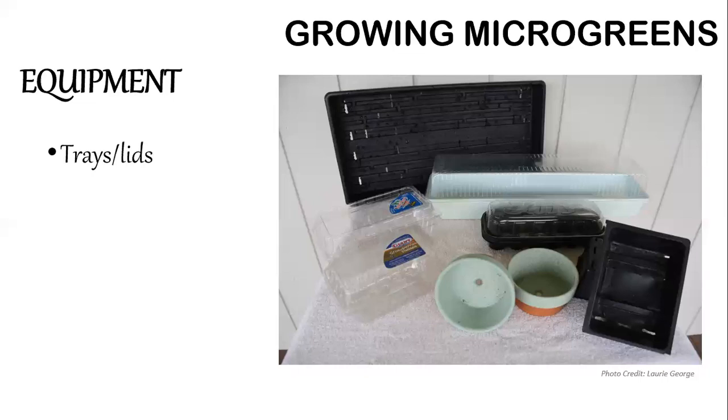Other things you may see on the internet when you start doing your research are using paper towels or cloth towels to cover your trays. These can be used. The cloth towels should be washed and cleaned and sanitized after every use, so you don't have the potential of having those pathogens be present on a new crop.